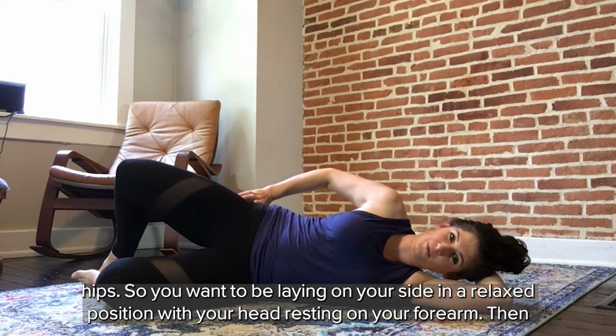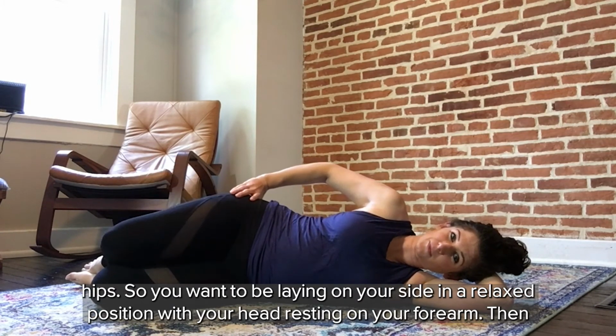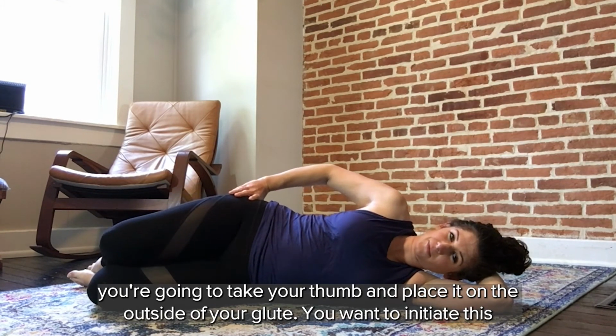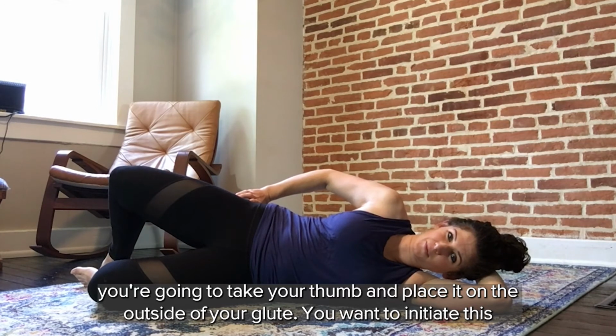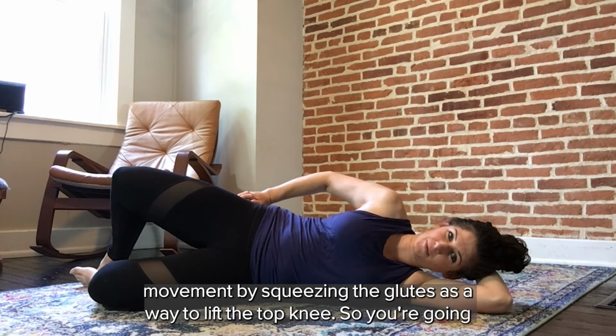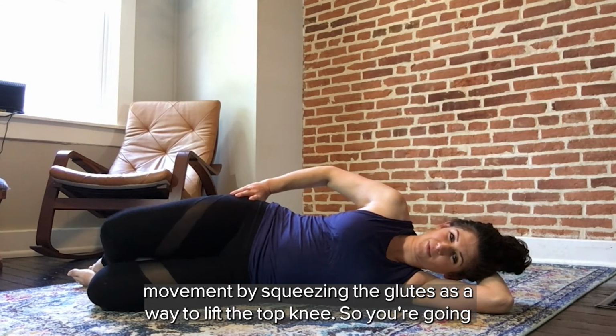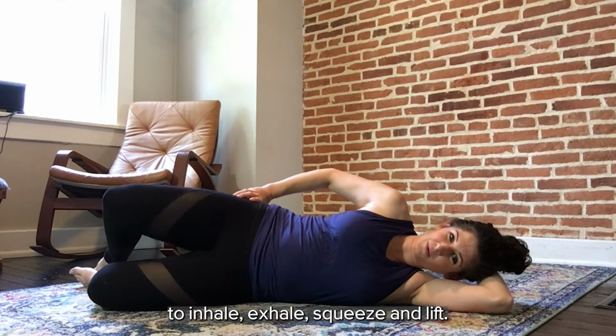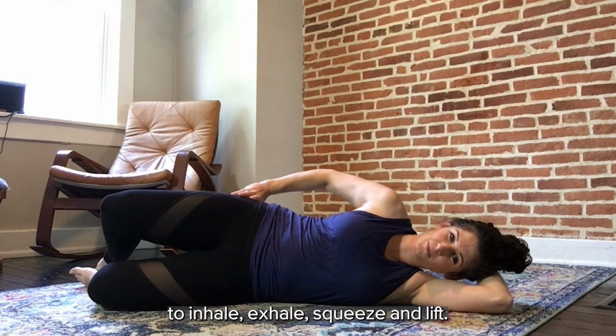So you want to be laying on your side in a relaxed position with your head resting on your forearm. Then you're going to take your thumb and place it on the outside of your glute. You want to initiate this movement by squeezing the glutes as a way to lift the top knee. So you're going to inhale, exhale, squeeze, and lift.